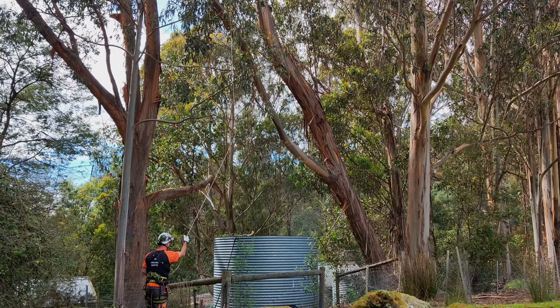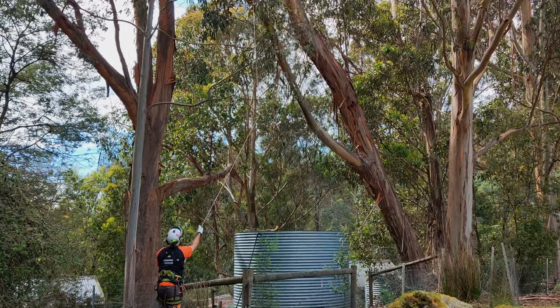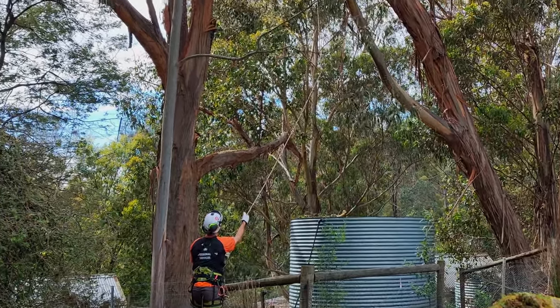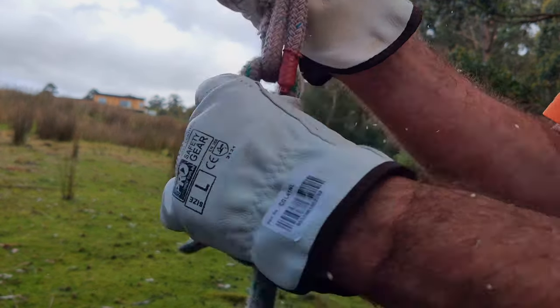So this rope here is the one to steady the pace so it doesn't actually get away and make sure it doesn't come at Reese and Kai too fast. You need to sort of steady it down a little bit.